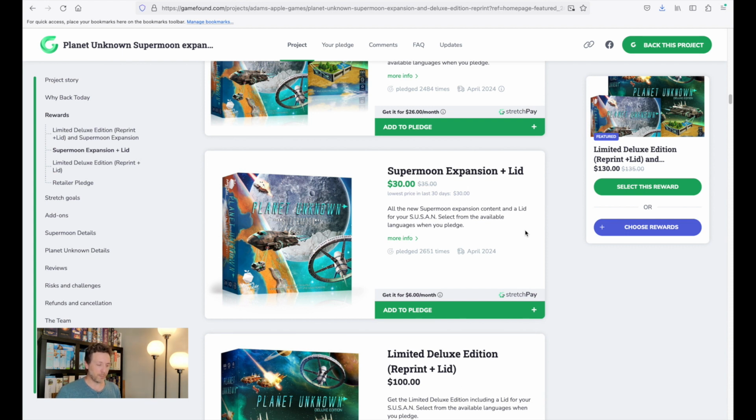But the game was first produced without a lid for that tray, and as a lot of you gamers probably know, sometimes you can have a great insert, but if there's no lid on it and you're storing your game horizontally, as soon as you tilt it up, a lot of times if it's not really packed in there with the board and things covering it up and it's really tight, all those tiles will spill out. And so I think that was a problem with Planet Unknown.